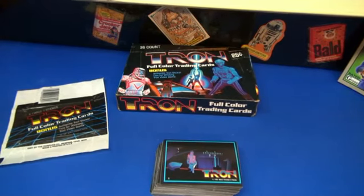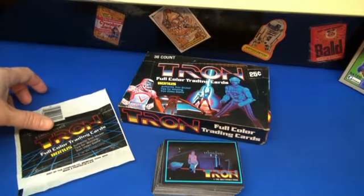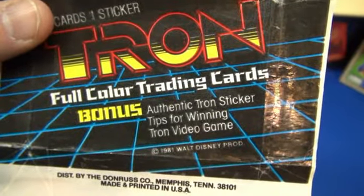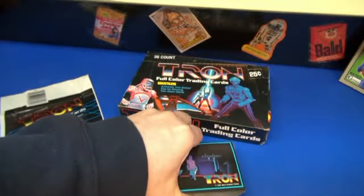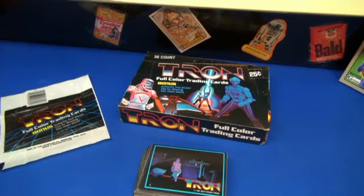These are from Donruss, 1981, and I have the box, the hobby box, a wax wrapper. See, still waxed back then. There's that. Talks about a bonus, the stickers, and tips for winning Tron video game. I don't have those. I just have the base card set of 66 cards. So I'll zoom in a little closer, and we'll look at the actual detail.